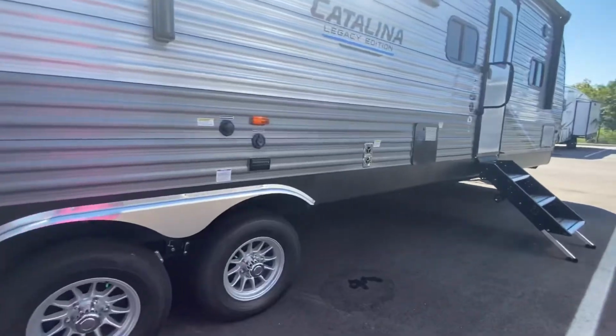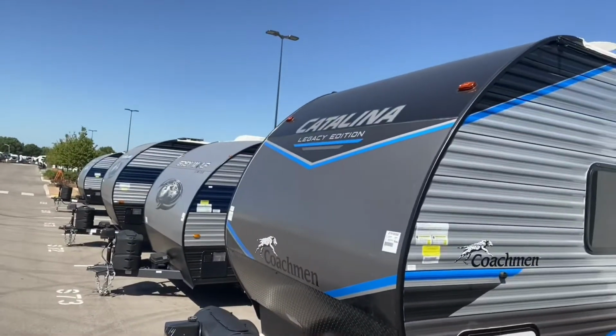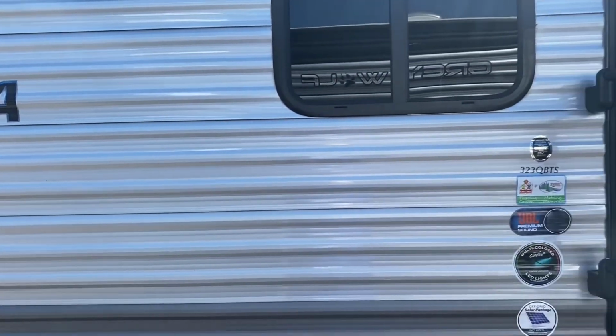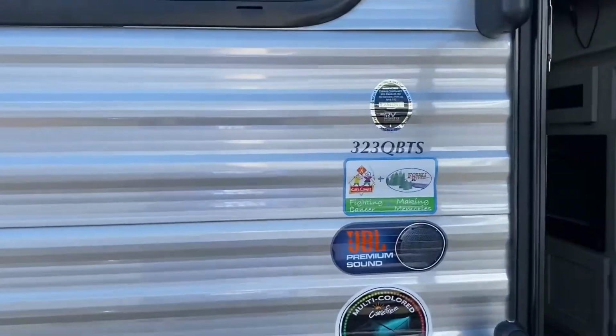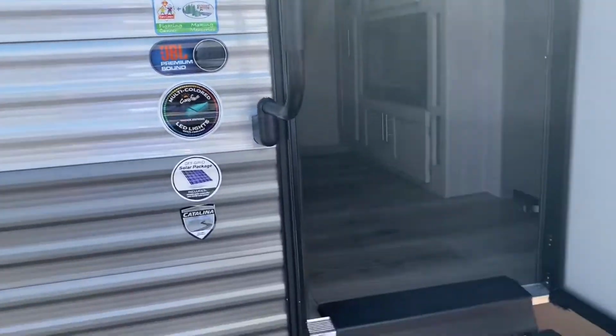All right, let's bring in Daddy Zay. He'll take you guys around on the outside. Hey, hey, everybody. So I'm going to follow up with Amber on the Catalina Legacy, the Coachman. I can't remember the exact model number, so we'll go over here and check it out. And we'll give you a good review on the exterior of this travel trailer. So this one here is the Catalina 32.3 QBTS. So this one's a really nice unit.